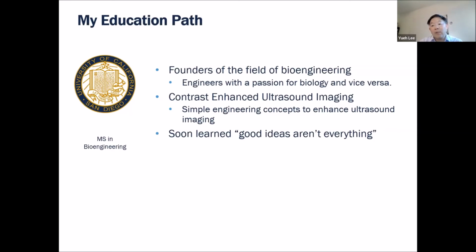And it turns out my first day in lab there was actually our first set of images that we ever acquired. And so it was such an exciting time to see this evolve. But I also soon learned that good ideas aren't everything in medicine. Long story short, I finished my master's degree, and very soon thereafter, the FDA put a black box warning on all ultrasound contrast agents, which essentially killed the field of contrast-enhanced ultrasound imaging.